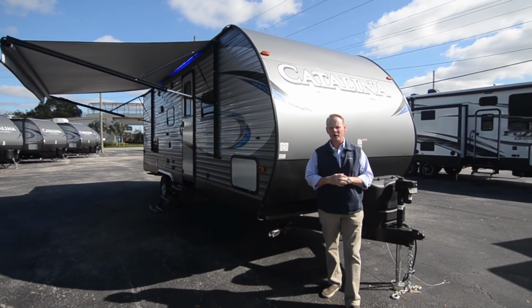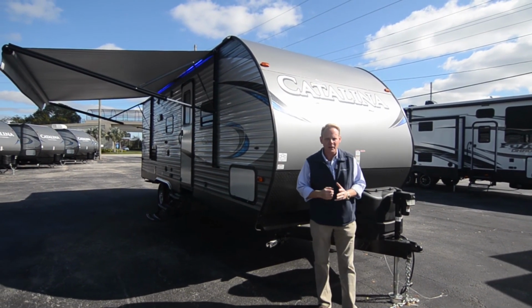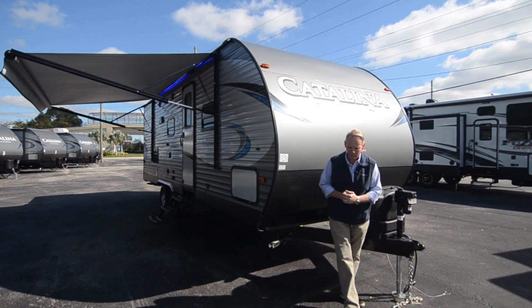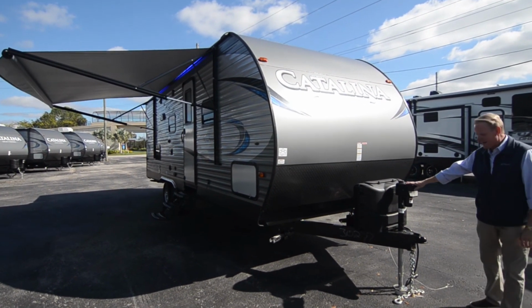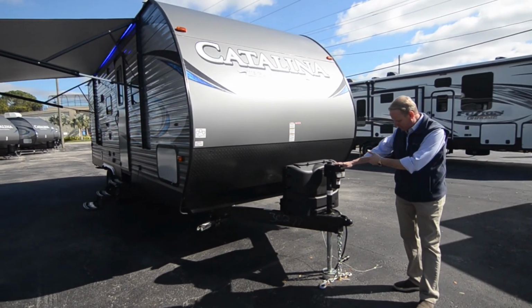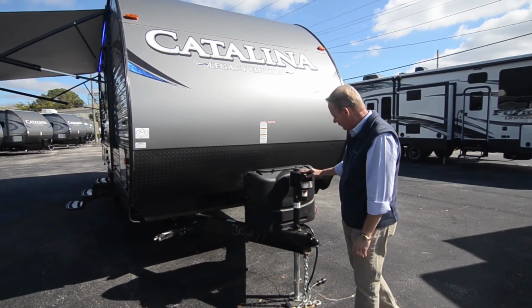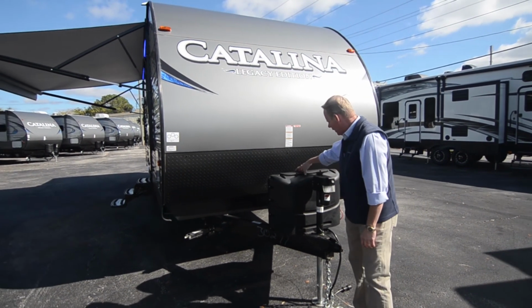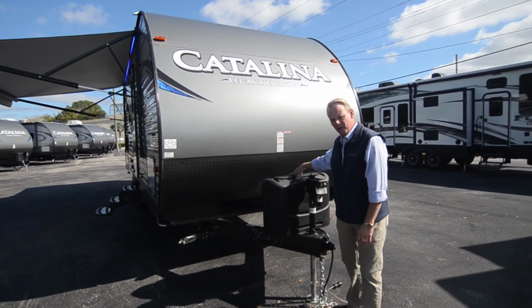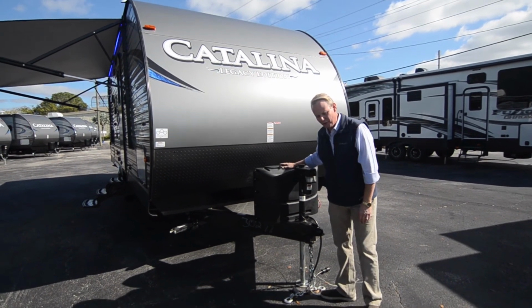Okay, so here we are on the outside of the 2018 Coachmen Catalina 243 RBS, and up here at the front, starting at the very front, we have a power tongue jack, so no need to crank the trailer up and down. You've got a nice power jack with an LED light inside. You've got your two 30-pound cylinders, or 20-pound cylinders, I'm sorry.